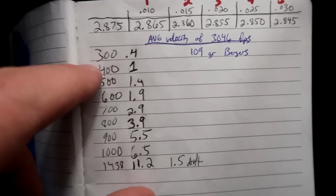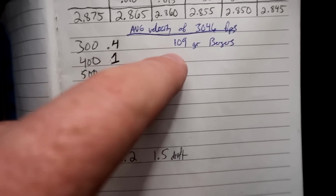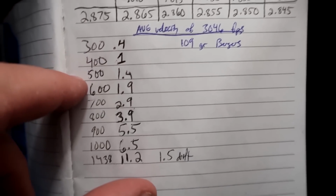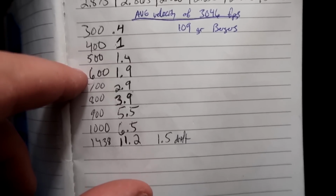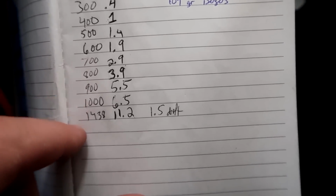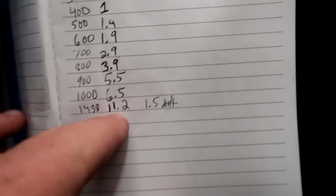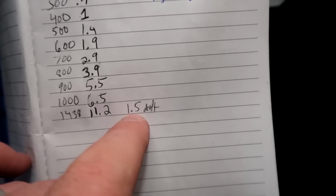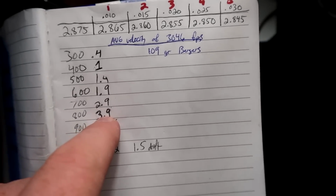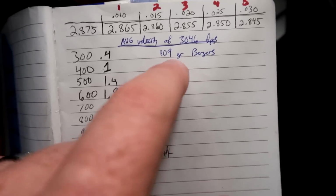This is the dials and mils. So 6mm Creedmoor is pretty flat, and those bullets are pretty good. Got a high BC, but it's 0.4 mils at 300, 1 mil for 400, 1.4 at 500, 600 yards, 1.9, and you can see it all the way down to 6.5 mils there at 1,000, and then that hit at 1,438 was 11.2 mils dialed and a 1.5 drift held left. So there's my dope. Want to make sure I didn't forget to show you guys. But that's with that Seekins and those bullets that I loaded up there with Frankfurt Arsenal.